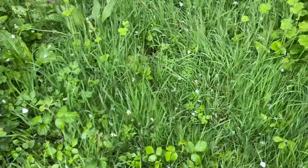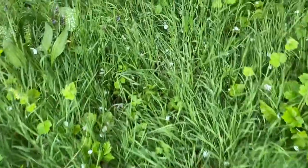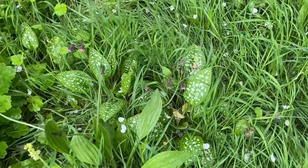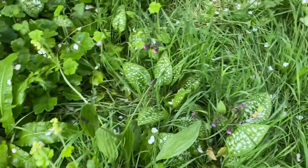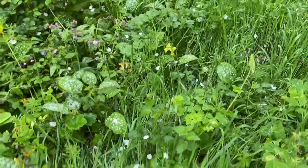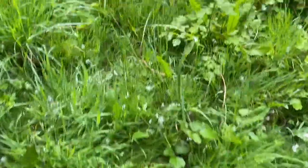Here comes Fabrizio, who says I'm a weirdo. Look, more lungwort. Hey, Fabrizio, can you tell me what... Look, oxlips. It's cowslips. No, these are oxlips. They're bigger. They're not real. They're oxlips. But I need you to tell me what this is called.